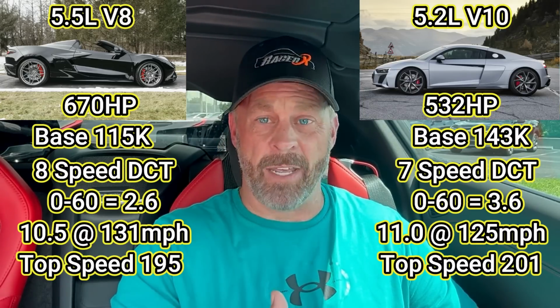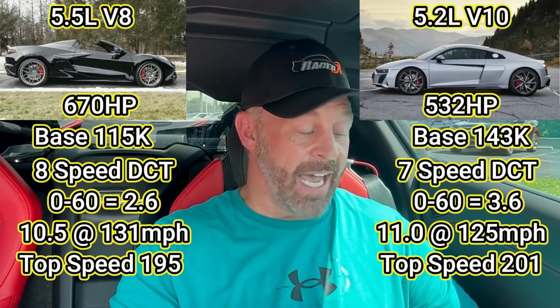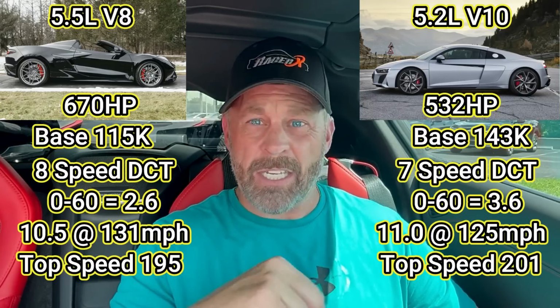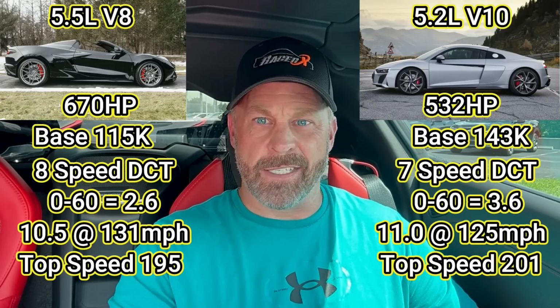Talk about fuel economy. Well, no one cares about that. Actually, you don't buy these for fuel economy. We'd already talked about the tires. From a weight perspective, when you look at these two cars right next to each other, you realize the C8 Z06 is a bigger car.